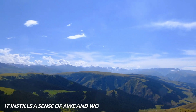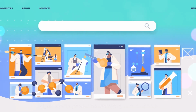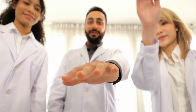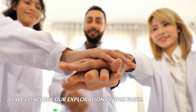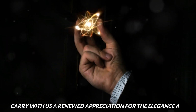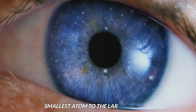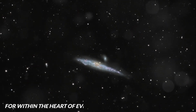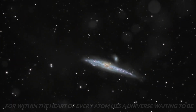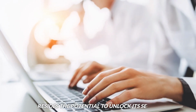It instills a sense of awe and wonder, inspiring us to keep asking questions, seeking answers, and pushing the boundaries of human knowledge. As we conclude our exploration of this fascinating realm, let us carry with us a renewed appreciation for the elegance and complexity of the universe, from the smallest atom to the largest galaxy. For within the heart of every atom lies a universe waiting to be explored, and within each of us resides the potential to unlock its secret.